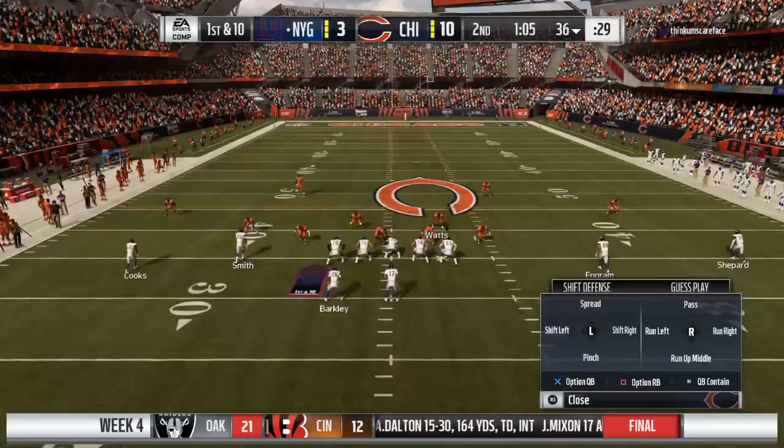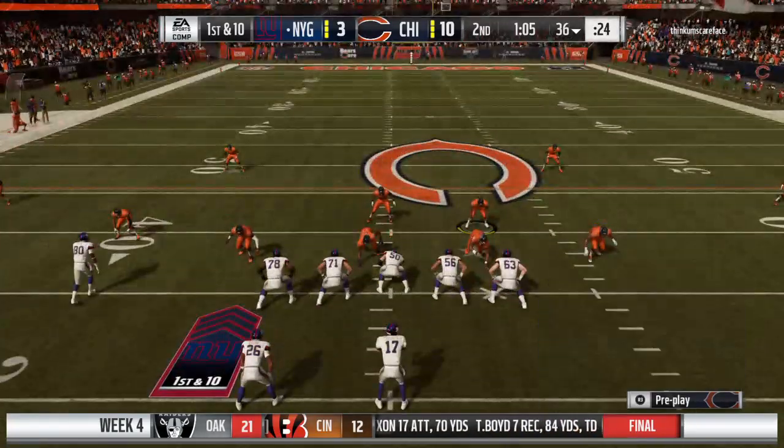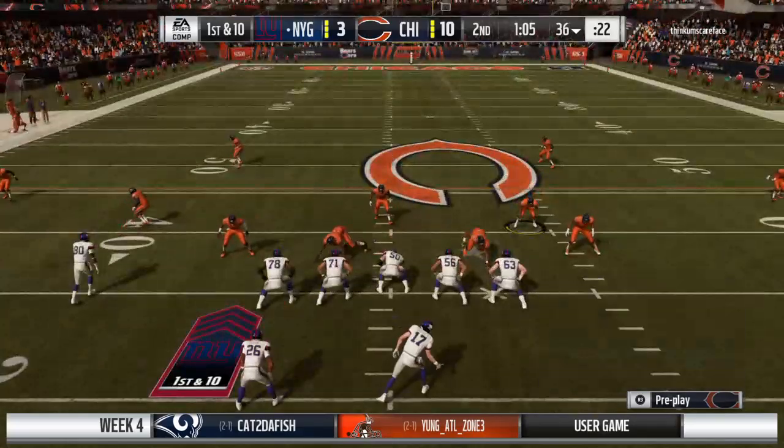Gone, gone, gone, gone. Gone, gone, gone, gone. Detroit, Detroit.